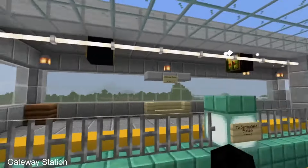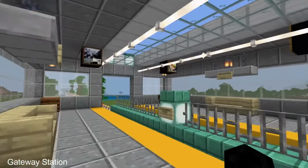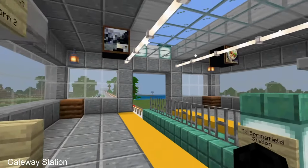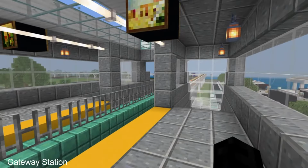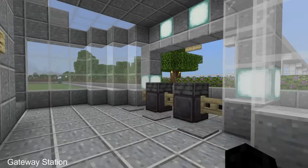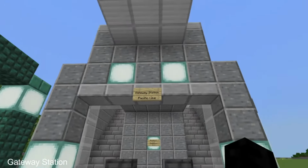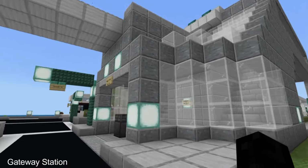Same thing, just mirrored on the other side, as you can see. And yeah, so small but long. The length of this platform is what's gonna hold the capacity, not the width as other stations do. I like this because of how it just connects into one singular entrance, whereas you saw some of the previous stations, each platform have their own entrance. So this just keeps consistency very good, very consistent. I don't know how else to put it.